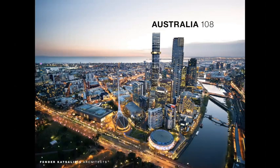So I think firstly and foremost, Australia 108 is affirmatively about cities and what density can do to revitalize and enliven cities in many ways. And what's been really interesting is having this building completed in a year that has really seen, in some ways, a crisis of confidence in cities themselves.